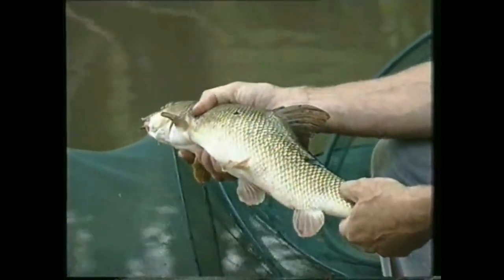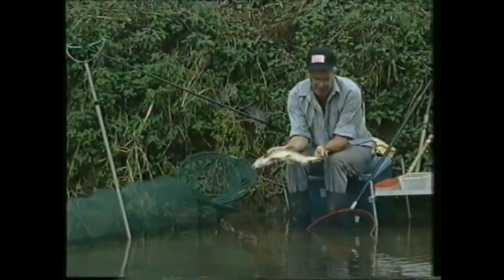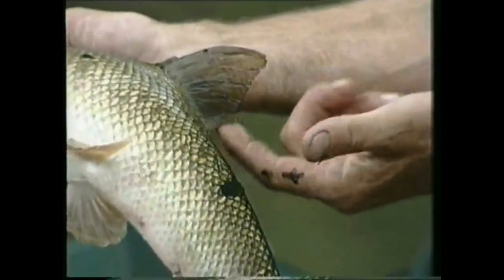One or two little lice just on the tail end there. You can see that this one has been in a keep net before. His tail ripped up just a little bit. That little bind on the tail there is not natural. And also the dorsal fin. One or two little tic-tacs there.